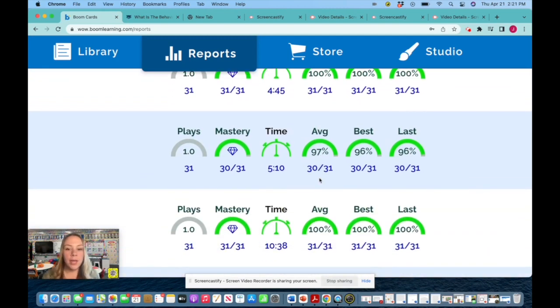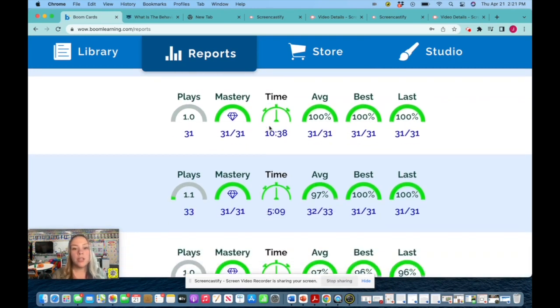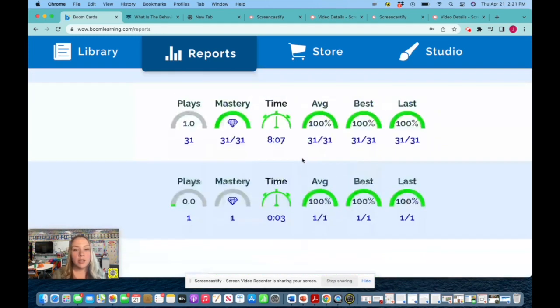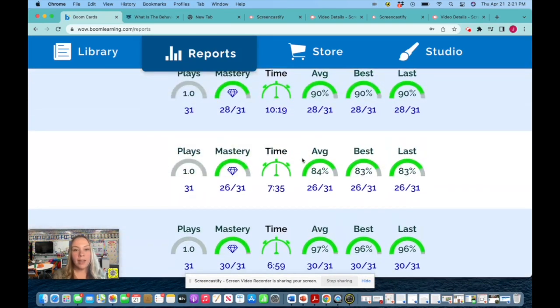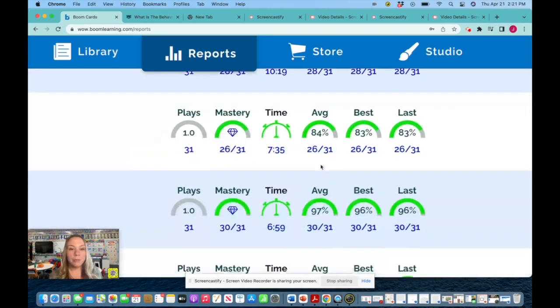The thing I like about Boom Cards too is it tells you how long it took them to complete it. We have some students that are slower, but it doesn't mean that they don't understand it. They're just slower to complete it. So, for example, when you have a student that maybe hasn't done all 31 cards, right? So they've done 15 cards, but they have a 93%. So you can see that while they didn't complete their assignment, they are getting them correct. They're doing a great job on them.